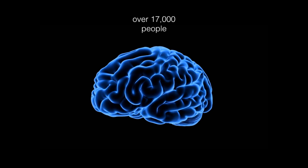Every year, over 17,000 people are diagnosed with brain cancer. The central nervous system, composed of the brain and the spinal cord, enables humans to engage in simple, everyday tasks such as walking and talking. This delicate and intricately constructed system can be disrupted by a proliferation of cells known as cancer.